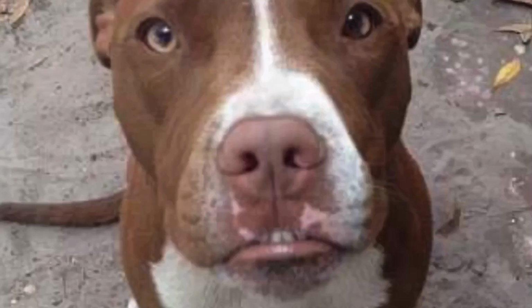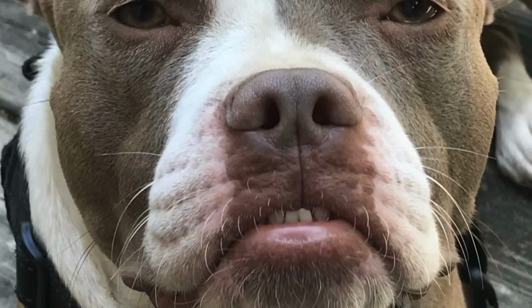Now that can be fixed, but it's going to take quite a bit of time. Same goes with the underbite, so you're going to have to make a decision. You want to breed it out, or you just simply want to start over.